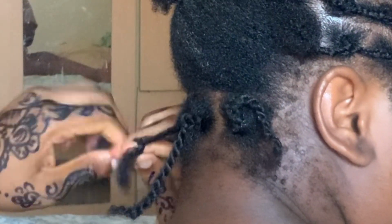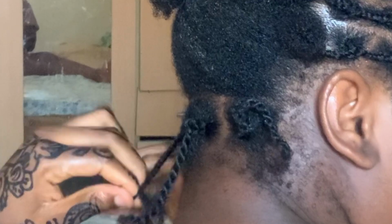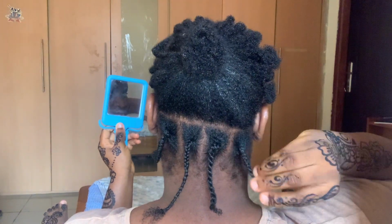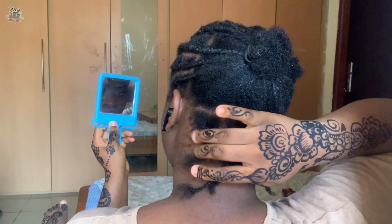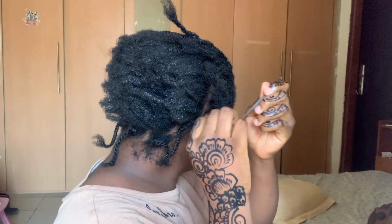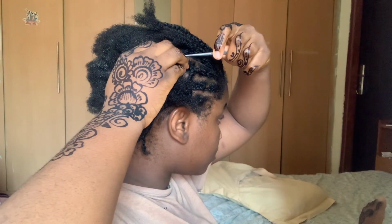As you can see here, I braided some and I twisted some. You can do either, it really doesn't matter, whichever has less tension on your hair, I recommend that you do. Let's not talk about how it's slanted, but this is how it's supposed to look. I just did 4 pieces, and for the front, I loosened it a bit, not too much.